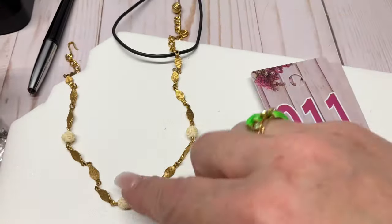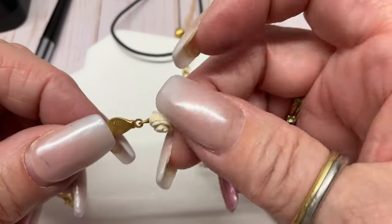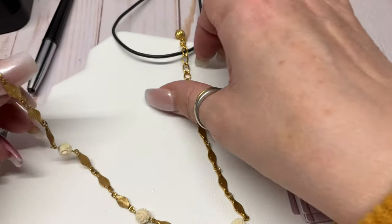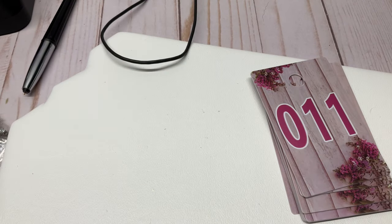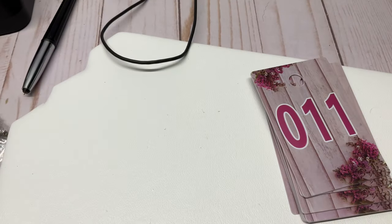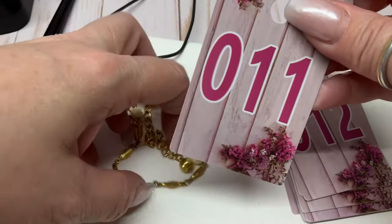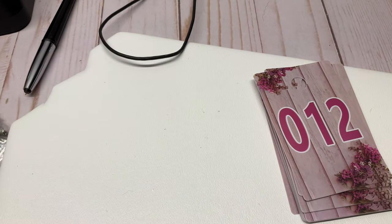Okay. We have gold tone and little roses stations with the entire... I want to give you a measurement on this one. It's on the shorter side. With the entire extender, you're at a 14 and a half inch total length. $2. $2 on that.